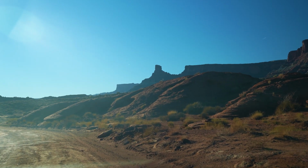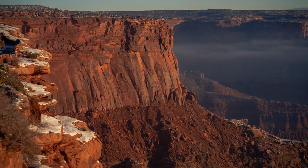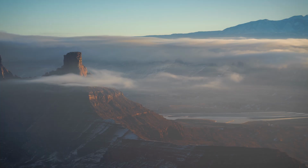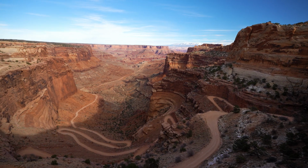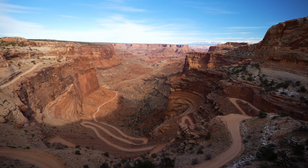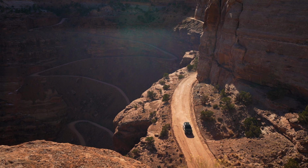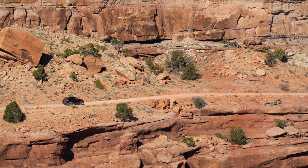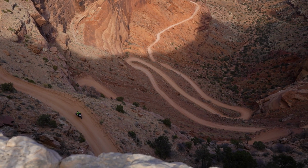Shafer Canyon Drive offers breathtaking views of the surrounding red rock canyons and mesas. The road is steep and winding, which offers a thrilling and adventurous experience for those who love scenic drives, and it is a fun off-road outing. It's considered one of the most scenic drives in the United States. It is important to note that the road is not recommended for large vehicles or RVs, as it is narrow and steep in many places.